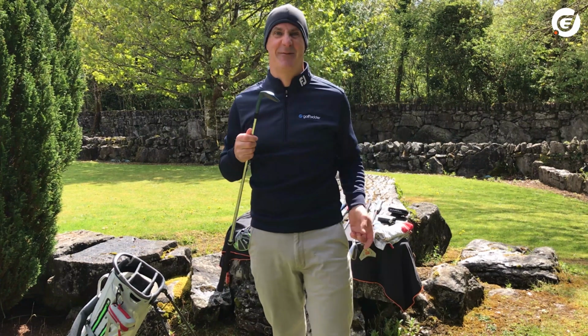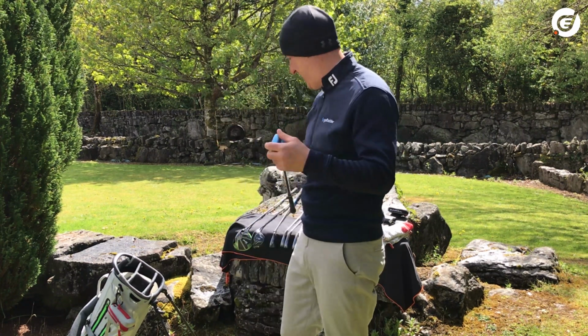And it's a 60-degree wedge, Mizuno T7, boron, lovely blue finish. I still have it in the bag. I love it.